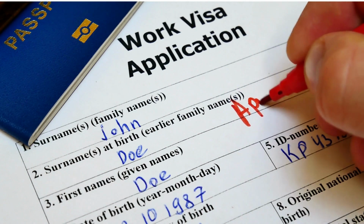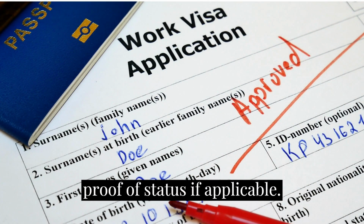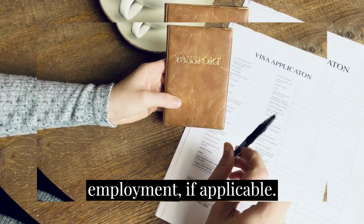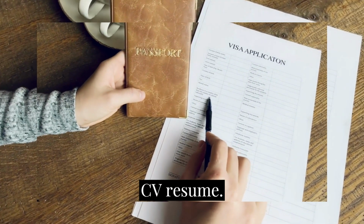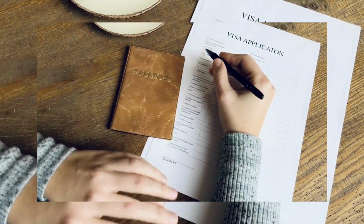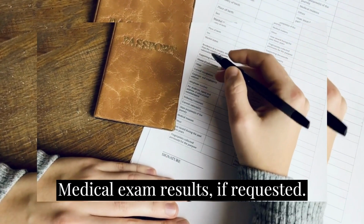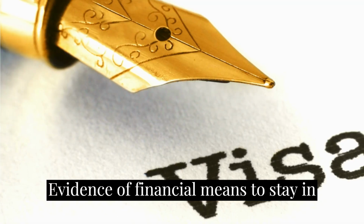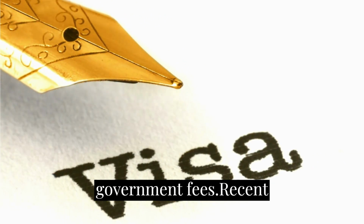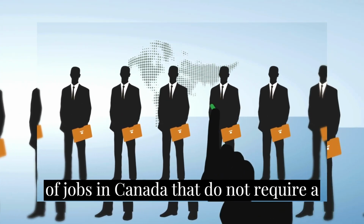Completed application forms. Proof of status in Canada, if applicable. Family members' proof of status, if applicable. Labour market impact assessment, if applicable. Written offer of employment, if applicable. CV/resume. Marriage certificate, if applicable. Proof that you meet the job requirements. Valid copy of your passport. Copy of education credential. Medical exam results, if requested. Evidence of financial means to stay in Canada and return to home country. Proof of payment for applicable government fees. Recent passport-sized photos.